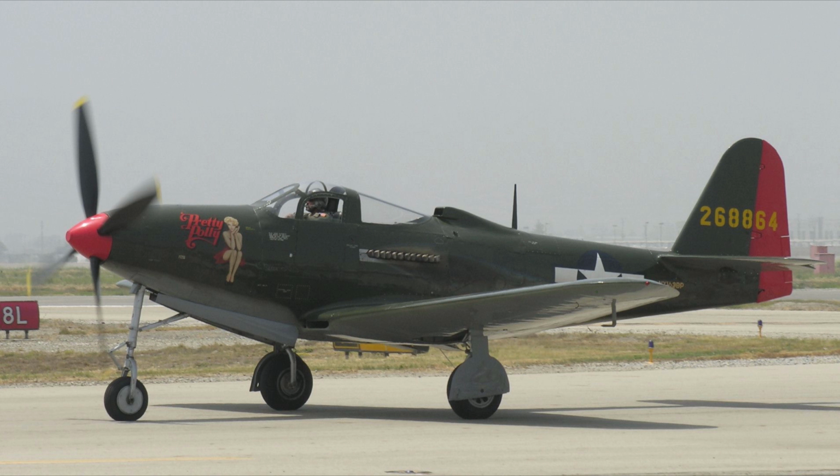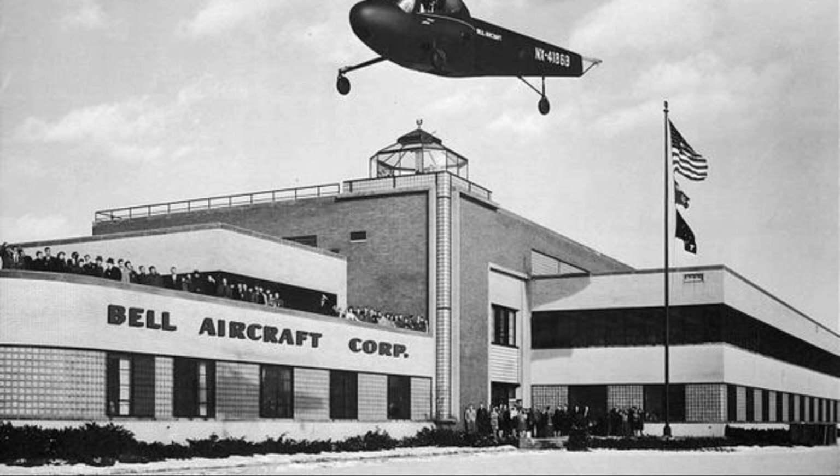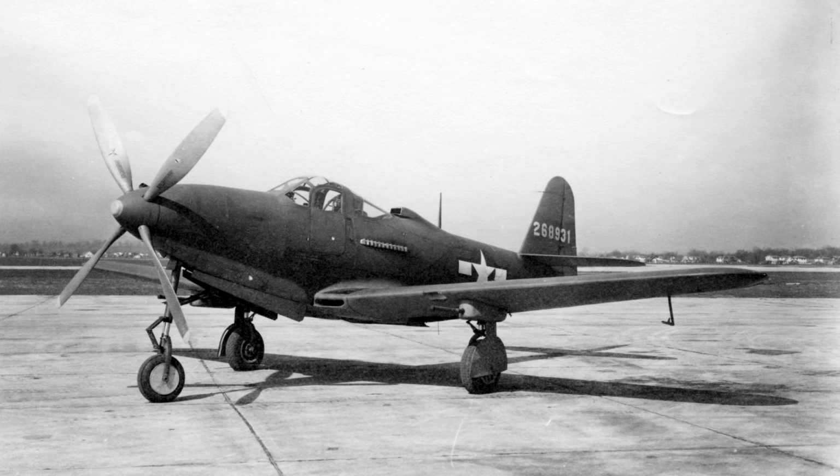20 P-39s exist today, with 4 of them being airworthy in the USA, all others being under restoration or on display around the world. But that is not the end of this story, for another plane bore Bell's snake name, and flew just before the end of World War II, the aptly named P-63 Kingcobra.